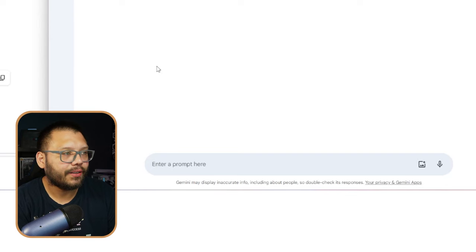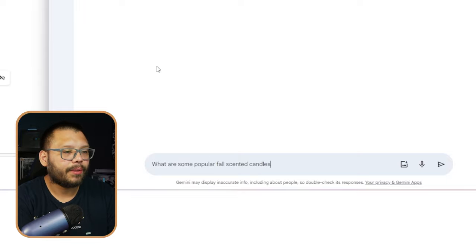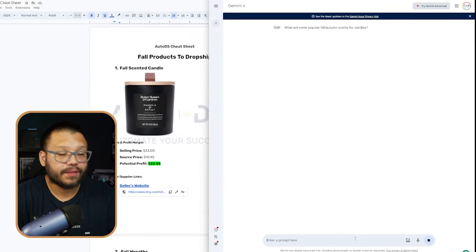I know we can use ChatGPT, but lately I've been using Google Gemini, which the link to this will be in the cheat sheet. But Google Gemini lately has just been absolutely amazing. I've been loving it. Now let's go ahead and ask it. So what are some popular fall scented candles? Not about just fall scents for candles. Let's go ahead and specify this actually, fall/autumn. All right, let's see what it tells us.